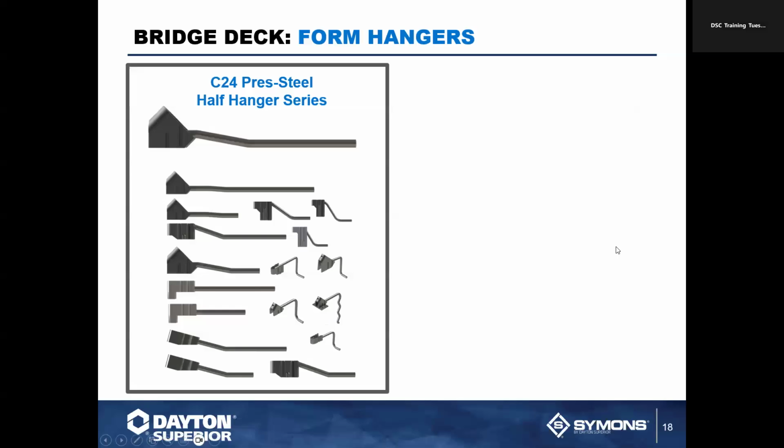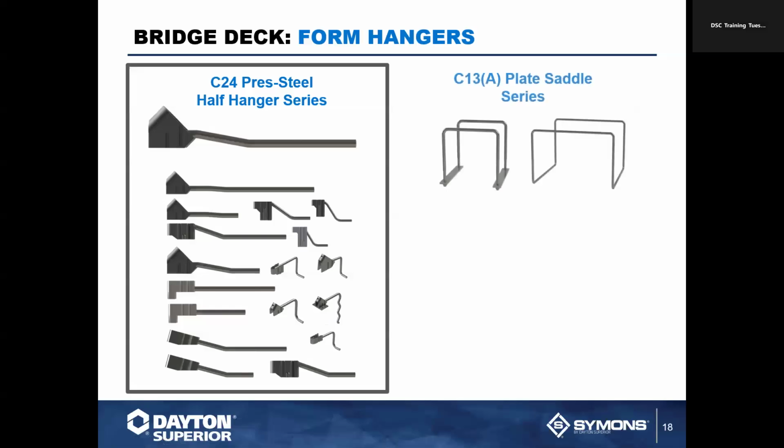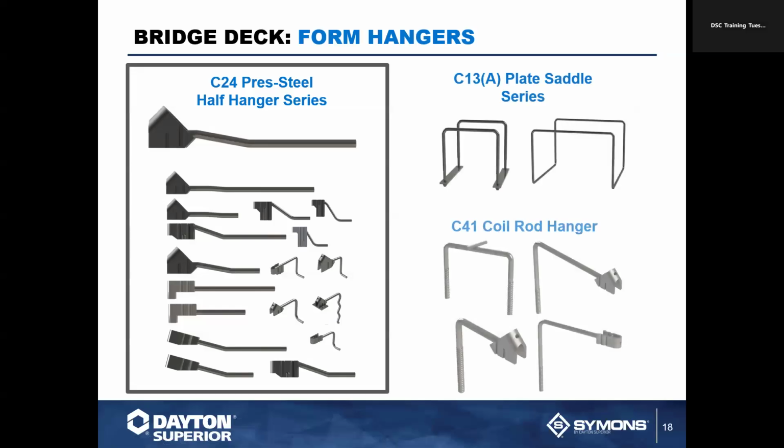Now, a component part of the overhang bracket system is the hanger. How are you going to hang that bracket into place here? You are going to look at a multitude of different hangers. Some of these hangers are designed for steel beams, some are for precast girders, some can be used with either. We also have a saddle type series hanger, which can just drape over the top of the girders. Doesn't matter if it's steel or concrete.